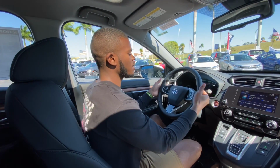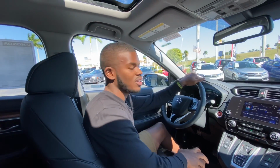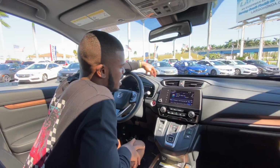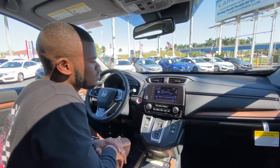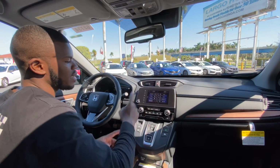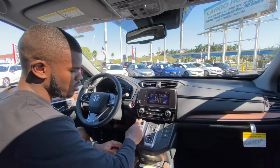I'm surprised they actually give you paddles because this rides on the same platform as the 10th generation Honda Civic. Here for the other part of your dashboard is a soft touch injection molded plastic. They have this old Honda head unit here. You can press the home button here. You also have Android Auto and Apple CarPlay, which is standard. You also have dual climate control with 3-level heated seats.